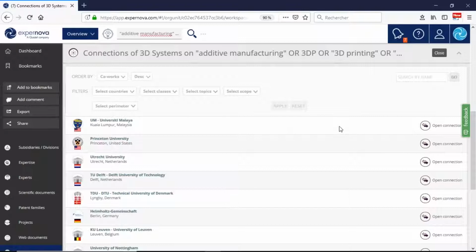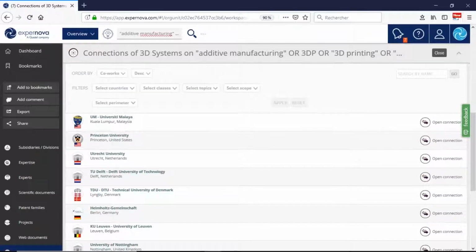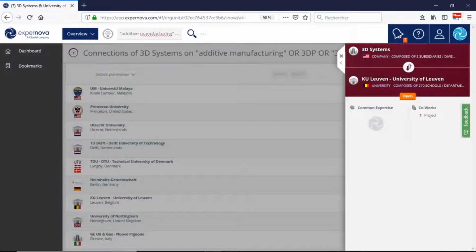And I would like also to show you the details of the collaboration. For example, we can see here that 3D Systems has collaborated with the University of Leuven. To access the details of the collaboration, click Open Connection here.